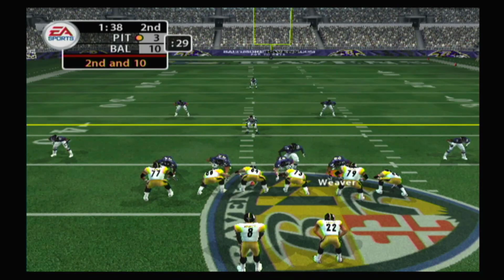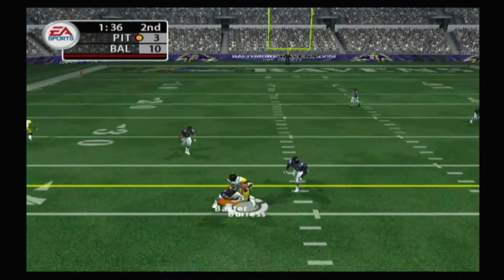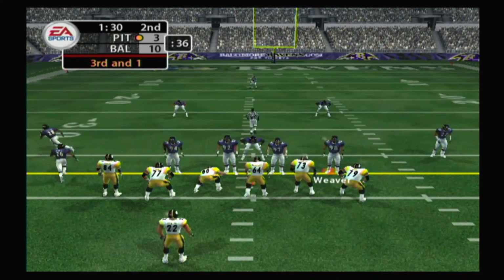The Ravens come out in a dime package. Closing in, goes over the middle, and he's tackled at the 39. Calling an audible now. 9-yard gain on the play.